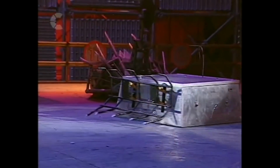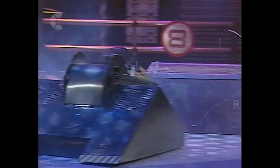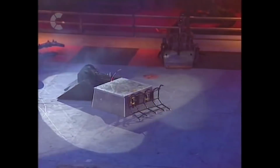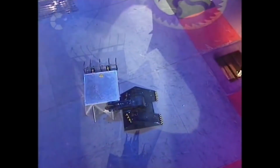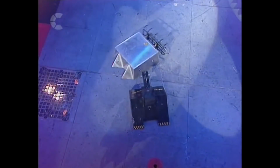The saw on the movable arm driven by the petrol engine. Good ram by Corporal Punishment. Don't forget the judges will evaluate aggression and style. Adam Clark, the 35-year-old designer driver of Corporal Punishment, says, come on, if you fancy a bit, then take us on. Matilda awaits on the PPZ.